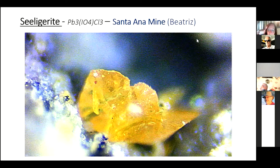Schwartzembergite, which is from the Santa Ana mine, which we mentioned, not to be confused with the Chapacase mine. And just to confuse things more, it's also known as the Beatrice mine. Schwartzembergite is very interesting. It's a lead iodate chloride, and there's a few iodate minerals here which are unique virtually to the world, not all of them, but a few. It can go to a deep browny colour.